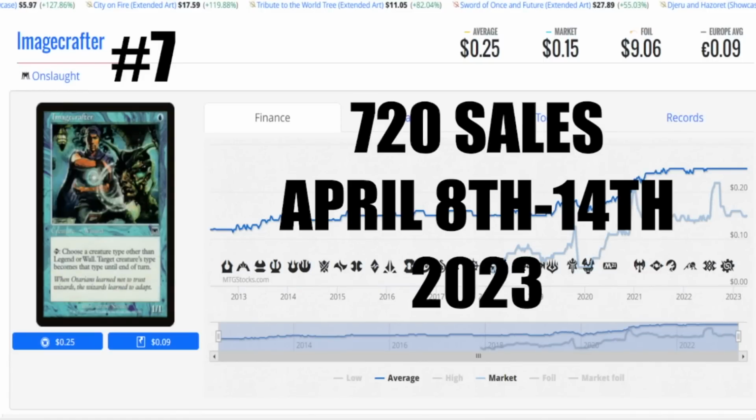Here is Image Crafter. I talked about this at the end of a video, and it looks like some people are having some fun here. Some fun at the Moxman and the crew. 720 sales gets this card onto the list this week. The average price is 25 cents. The market price is 15 cents US. The foil, interestingly enough, I mean, this is an Onslaught card, and it's never been reprinted. It's only in Onslaught, different languages of course, but only Onslaught. The foil is $9.06 US. And of course, it's only 9 cents euro to get this card.